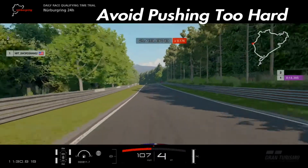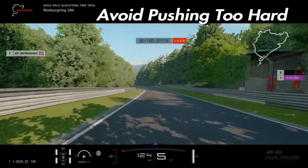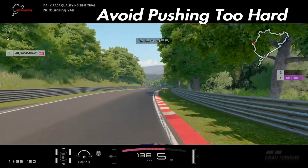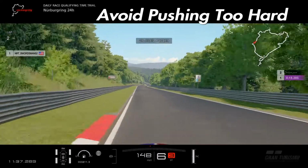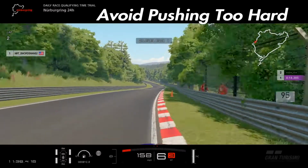So notice on the entrance to the turn we just did, I'll actually drop to 5th and then drop to 3rd at the very end of the rumble strips on the left. Just try and keep the car within the track limits. Avoid pushing too hard.